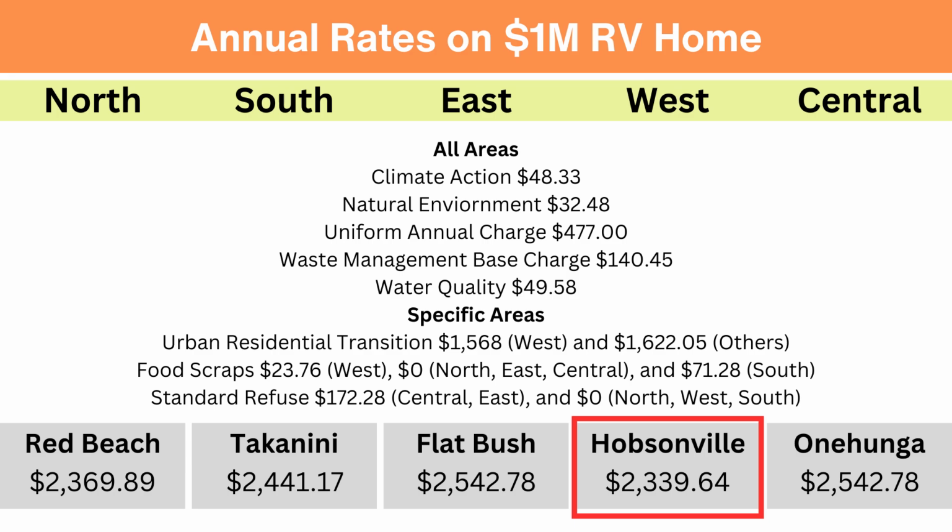The largest contributor to the difference is the cost of rubbish collection. Hobsonville also benefits from having a lower urban residential transition rate. North is close behind, owing to the fact that they have a single charge for rubbish and don't have food scraps collection. Next up, I'll be comparing the cost of 15 everyday goods in each corner of the city.